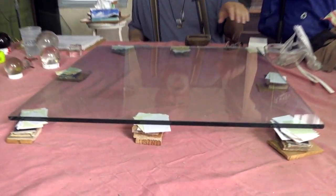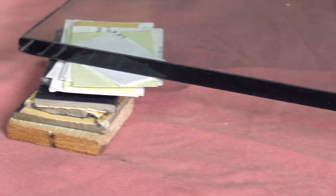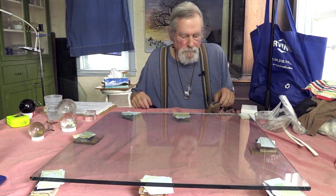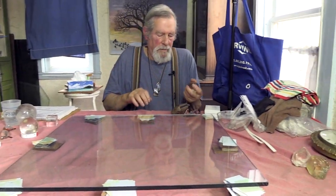So if you see here on the sheet of glass, each one of them has a separate leveler on the top, so that between that and it being smooth and relatively clean, I should be in pretty good shape. So I tried that out, and naturally I didn't have a whole bunch of cheap crystal balls. So the first one I tried was this little guy, because he was small enough to use.